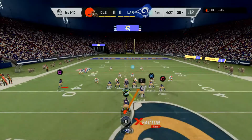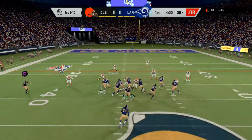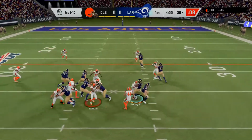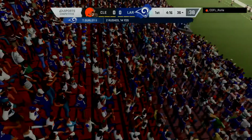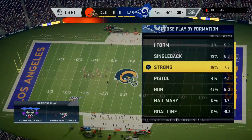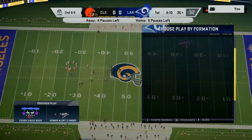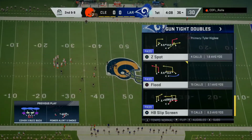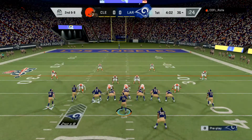So a 1st and 10 upcoming from Browns territory now at the 38. On first down, it's Gurley. The tackle made by the linebacker, Joe Schobert. They tried a quick hitter inside, but that one was swallowed up because what they're hoping, those big defensive linemen will take the bait and move laterally and open up a crease that they can run through. Didn't happen on that play.